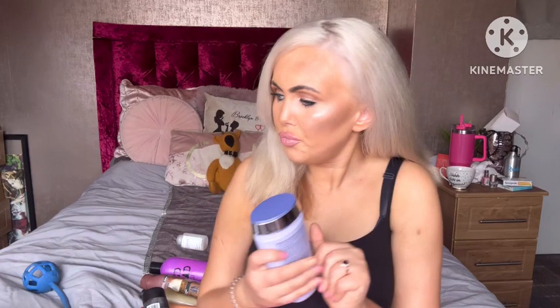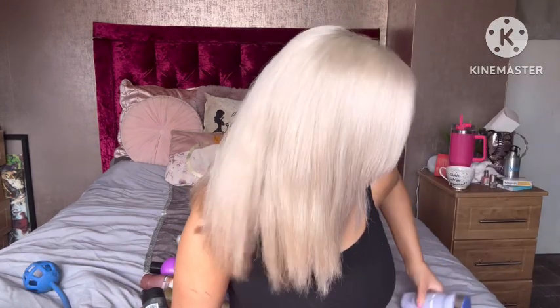I've actually forgotten to tell you how much I wash my hair a week. So I wash my hair about twice a week, give or take. Sometimes it'll be 3 times a week, but it is twice a week, and I only use toning shampoos once a week. On the days I don't tone my hair with the shampoo, I just use a normal nourishing shampoo, which I'll show you a wee while into this video. So I'll put this here.